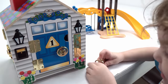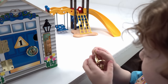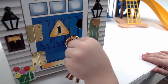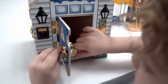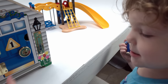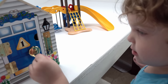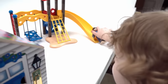Let's do number one, push the button! Okay. Let's push it! Let's get number one! What is that? I don't know. What is that? Look. What's this? Who is that? Oh, it's scary. It's not scary. It's a doorbell. It's scary. Oh, it's scary. Okay. Whoa! What's number one?